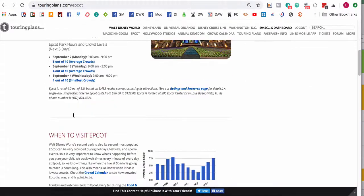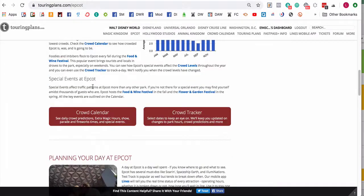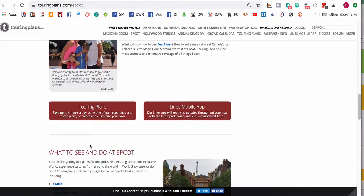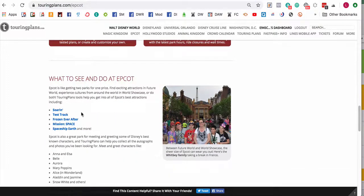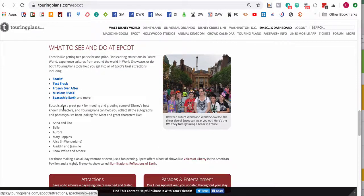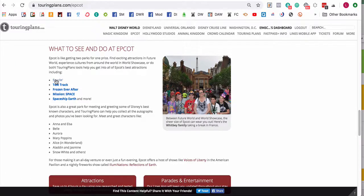You're going to see the crowds and stuff for the recent days. And then this stuff's going to be helpful. But what I really want to take you down here to show you is the big rides, because this is going to give you an idea of what's the best thing to fast pass. Because if these are the most popular rides, then you'll know these are going to be the ones that have the highest wait times. And Frozen Ever After is the newest.